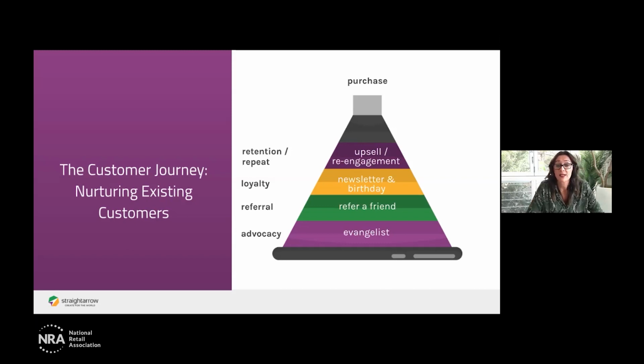And advocacy. Finally, for the advocacy stage, this is your evangelist email series. The purpose of this series is to turn your existing fans into evangelists who help with your marketing. So, for example, you could offer a cashback for video testimonials.